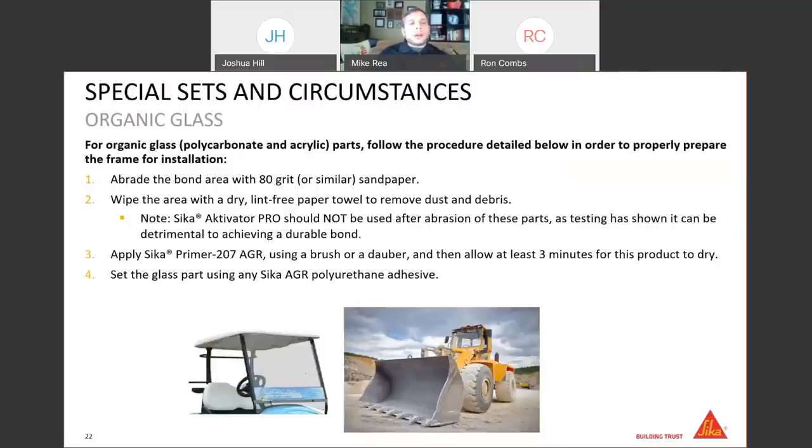Start with an abrasion step. We want to recommend sandpaper, medium grit, 80 grit, 120 grit, somewhere in that range. And really what we want to pay attention to is that a lot of times polycarbonate comes with a hard coat, or a Margard coating on it. We always want to make sure that we're sanding through any coating that may exist on the surface of that plastic part, to get to the material underneath.